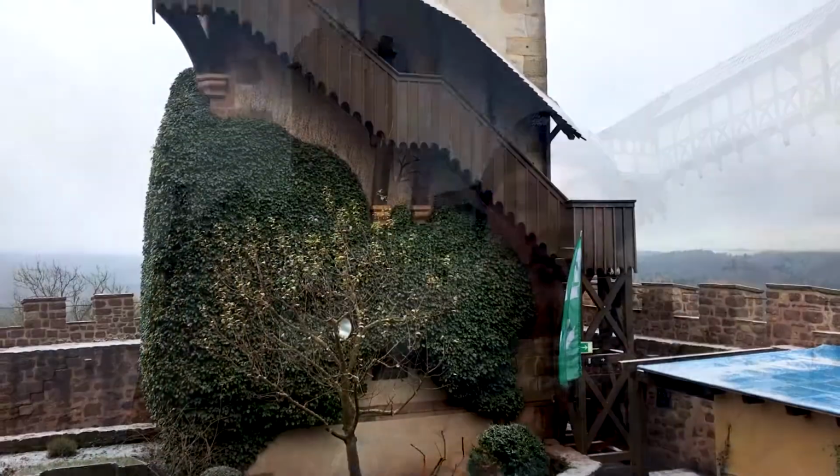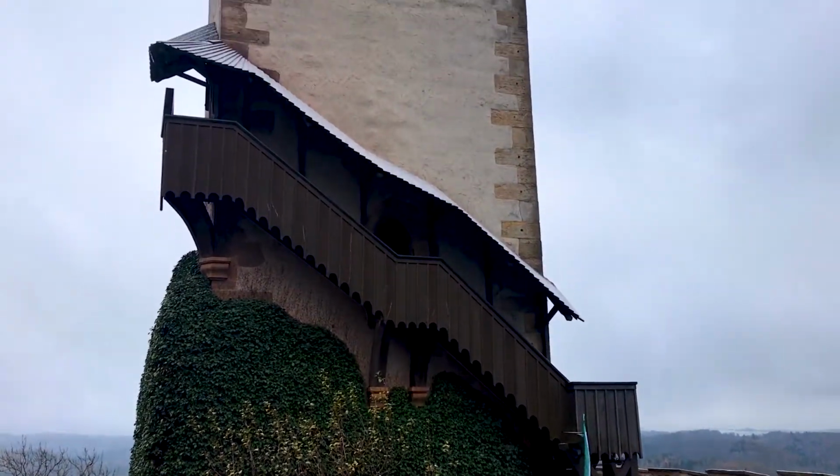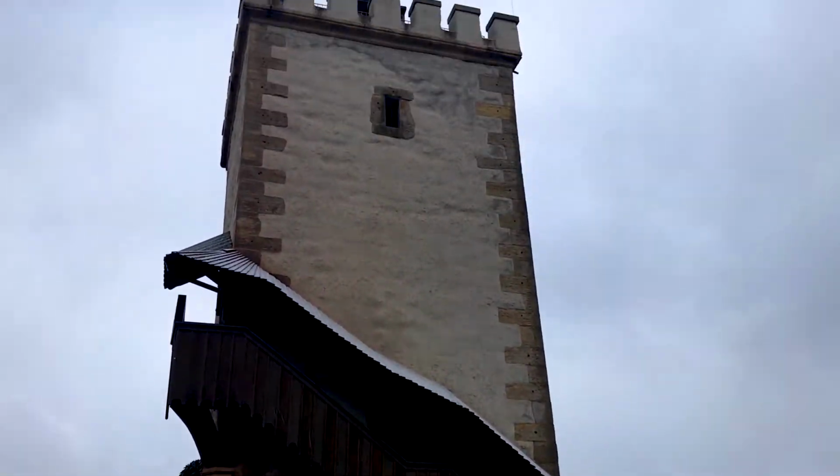Behind me you can see Wartburg Castle, a hilltop fortress that towers above the town of Eisenach in central Germany. Now, parts of this fortress date from the 11th century, though most of what we can see is actually from the 19th century. But it wasn't very important militarily, it was very, very important culturally. There's some really cool stuff to have a look at here, so let's check it out.